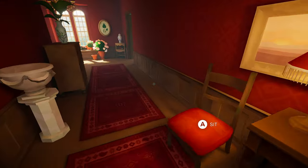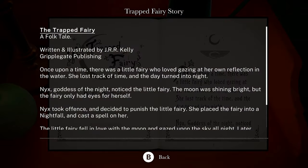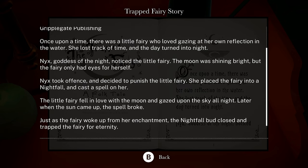And we had that, the tale of the fairy. Right here. Folktale. Once upon a time, a little fairy was gazing at her reflection in the water. She lost track of time and the day turned into night. The goddess of the night noticed the little fairy, the moon shining bright. The fairy only had eyes for herself. Placed the fairy in a nightfall. Gazed upon the sky all night. Later, when the sun came up, the spell broke. Just as the fairy woke up from her enchantment, the nightfall bud closed and trapped the fairy for eternity.